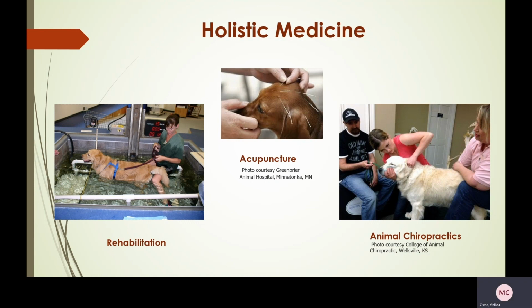These are also some other avenues that technicians can look into after graduating the program. Many hospitals will offer these services. So rehabilitation would include electrical stimulation, massage, traction techniques, passive range of motion exercises and stretches, hydrotherapy, balance and strengthening exercises, and speed and agility work. These are typically for animals who have had some kind of injury that may have reduced their range of motion.